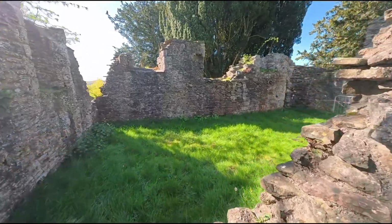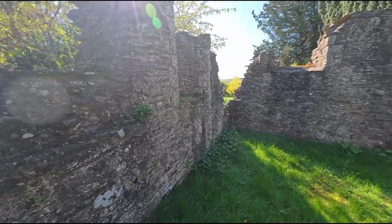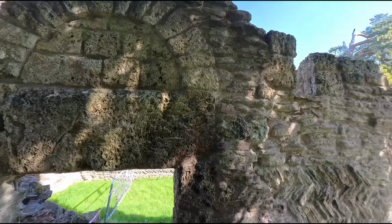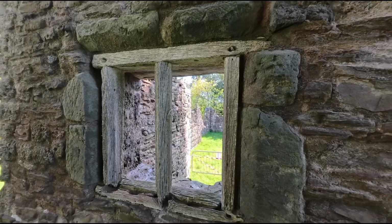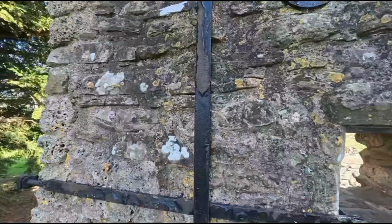Step inside and the roof may be long gone, but the sense of place is still strong. You can trace the chancel arch, the altered medieval windows, and the soft tufa stone around the doorway. For centuries this was the parish church of a tiny rural community, until a new building replaced it in the 1860s, and this one slowly slipped into silence.